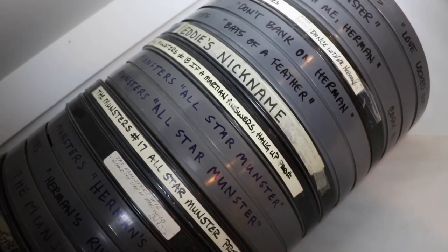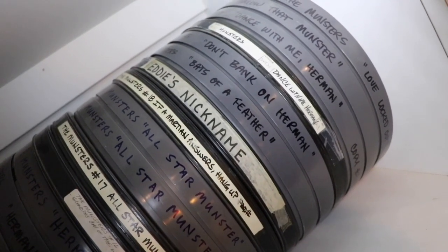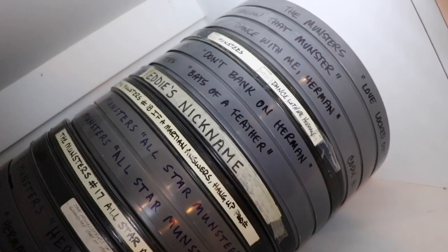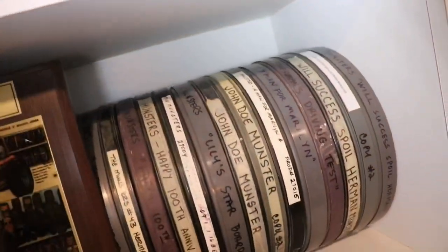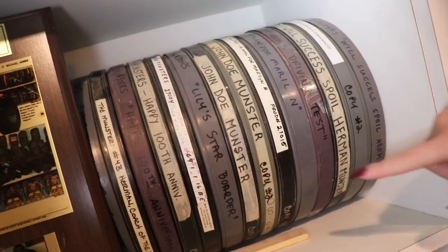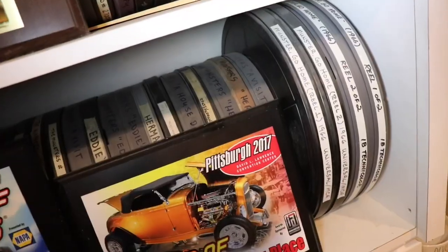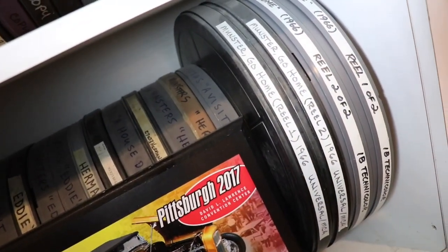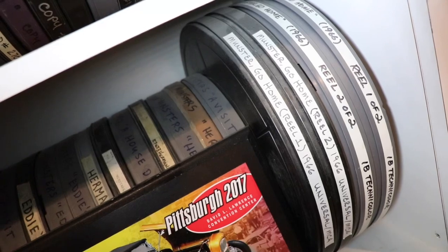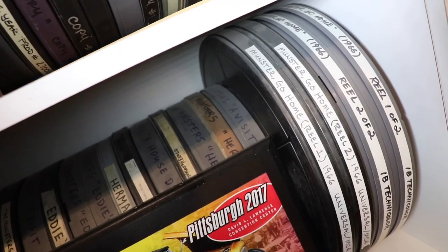If a Martian answers, hang up. Oh, that's crazy. Eddie's nickname. Bats of a Feather. There's more down here, too. What caught my eye was these two. Happy 100th anniversary. There's even more down here on this shelf. And the ones here on the end, Munsters Go Home, Reel 1 and Reel 2. That's amazing. In Technicolor.